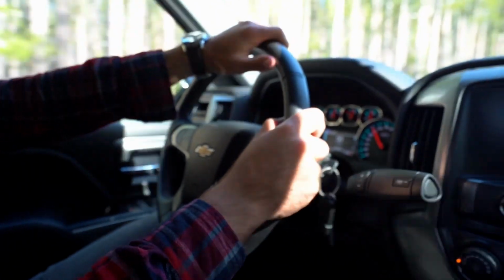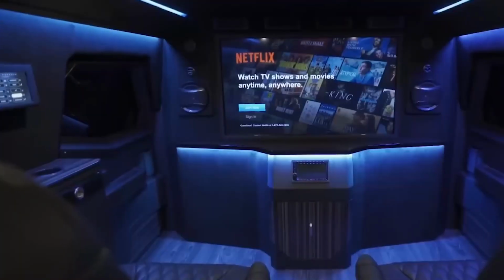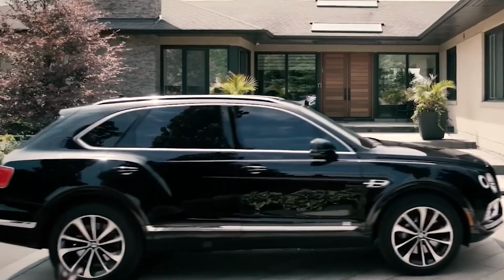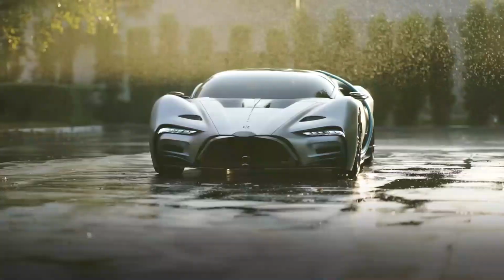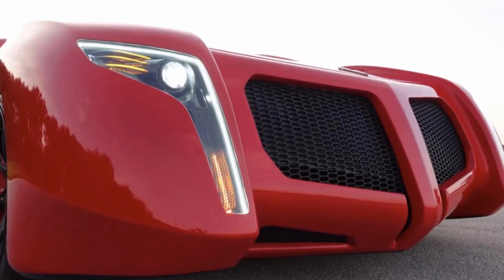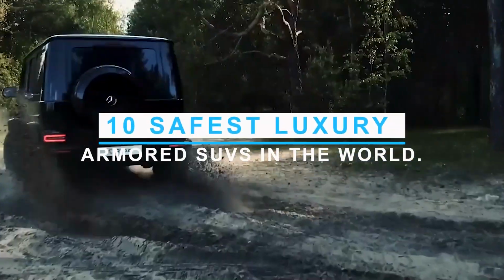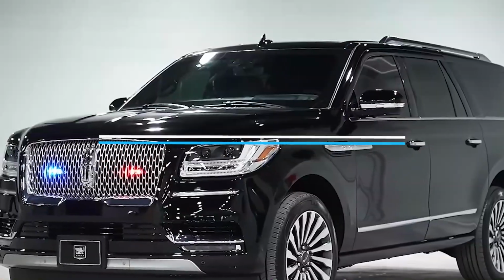Truly remarkable. Luxury vehicles have exceptional resistance, are capable of navigating any terrain, and have armoring installed by specialized companies and manufacturers to protect their owners in any situation. These are the 10 safest luxury armored SUVs in the world.